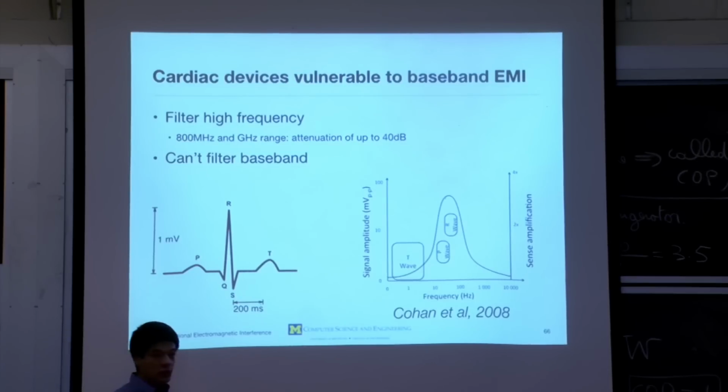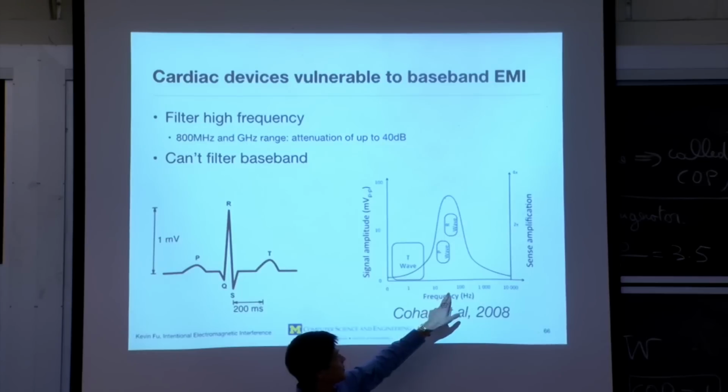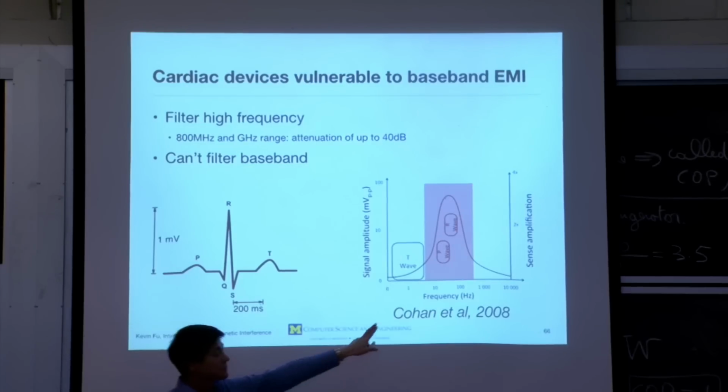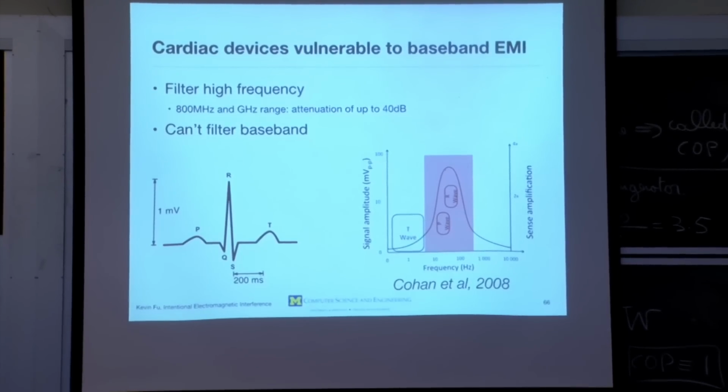So if you do a Fourier transform on your cardiac rhythm, you're going to end up with most of the signal in the tens of hertz. You're not going to see things a whole lot beyond 100 hertz in a typical cardiac signal. So most of these devices are designed to filter out things that are really low frequency or really high frequency. But if you choose to insert intentional electromagnetic interference in the baseband, then it gets through all the analog circuit filters. And now the only approach to defend that would be things more on the computer science side. So this is where my students began to have a little bit of fun.